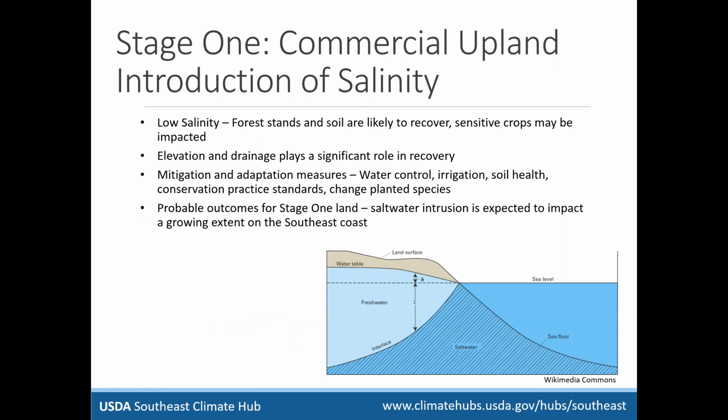Stage 1 has low levels of salinity and forest stands are likely to recover. Some seedling growth may be unaffected at these low levels of salinity. Crops that are sensitive to soil salinity will experience productivity decreases. Mitigation efforts are only possible in stage 1, and conservation practice standards can be used for adaptation. Saltwater intrusion is expected to impact a growing extent in the Southeast, leading to the possibility of recurring salinization events.